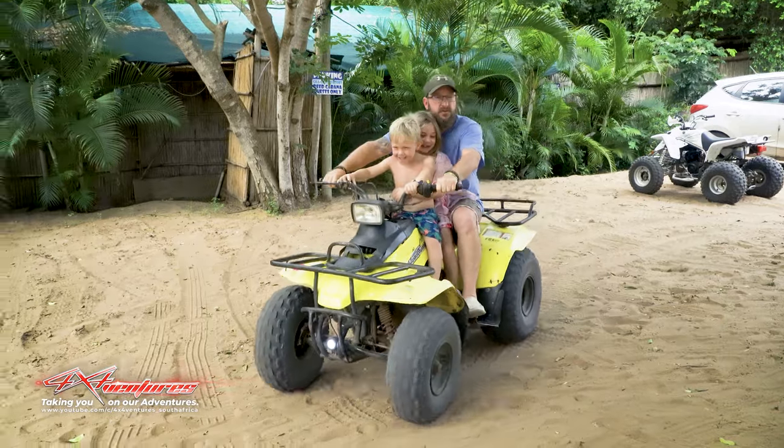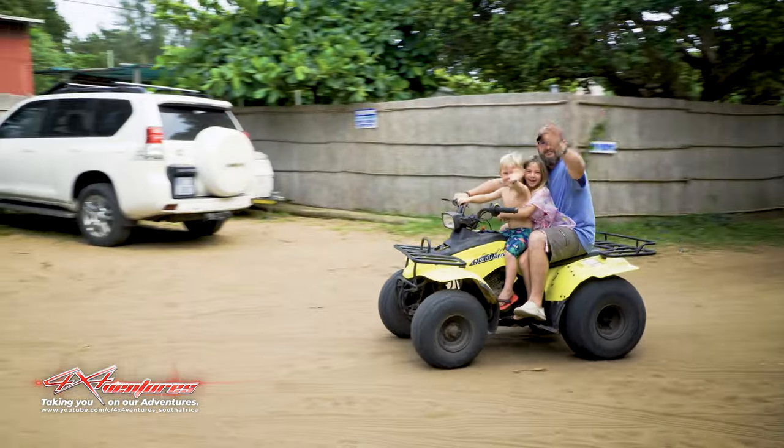If you do go to Ponta, rent a quad bike. It is a bit pricey, but what a way to explore the area.